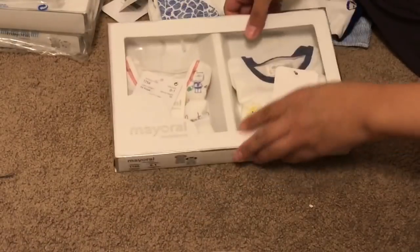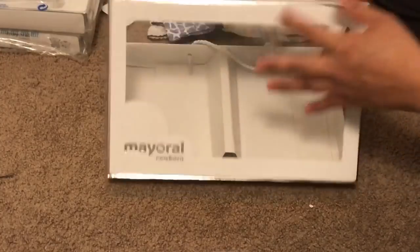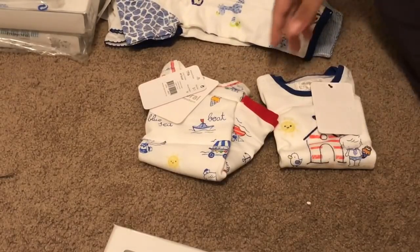Okay, so that was also a 0 to 1 month size. And I was thinking of these for Kai, my Phoenix, by Andrea Arcella. Okay, let's go ahead and see what's in here. And I ordered this, by the way, before the doll show. So the package arrived while I was away at the doll show.